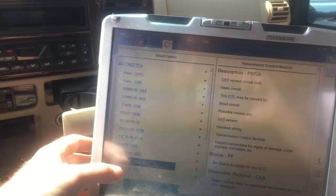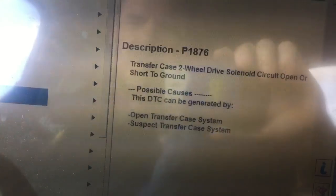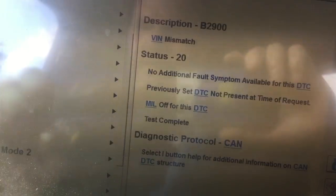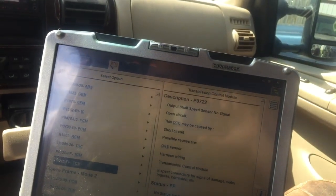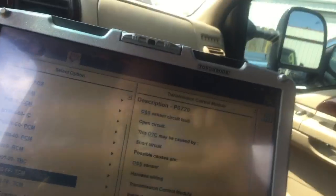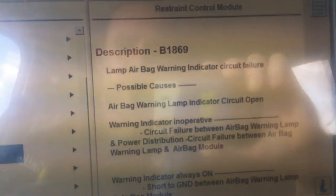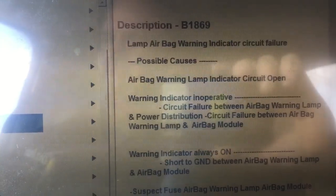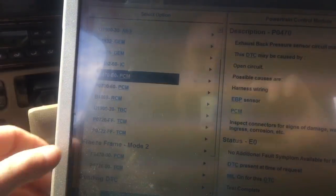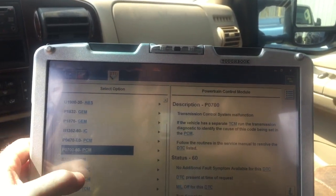Any P0700 codes. Transmission. EBP malfunction. Who knows if coolant was leaking on the EBP sensor. I see that quite a bit. Let me see if I can spin this down. Yeah, we got, oh shit, it might be a harness inside of the transmission or an actual transmission issue. Who knows? We might be looking at a damn transmission put in this thing. Like, seriously, we might be. Airbag warning indicator. I don't know if the airbag bulb is burnt out. EBP circuit malfunction, transmission control malfunction. So, who knows? Wow.